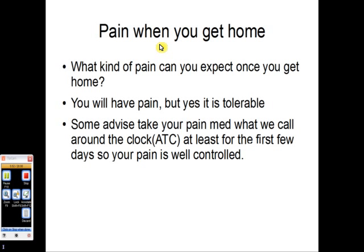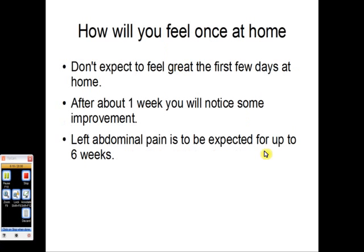Having left-sided abdominal pain is to be expected for about 6 weeks, and that's where your pain's going to be. The rest of my recovery from surgery wasn't that painful. Just that left side, when I would bend over, it really was painful. My surgeon told me that's expected for the first 6 to 8 weeks.